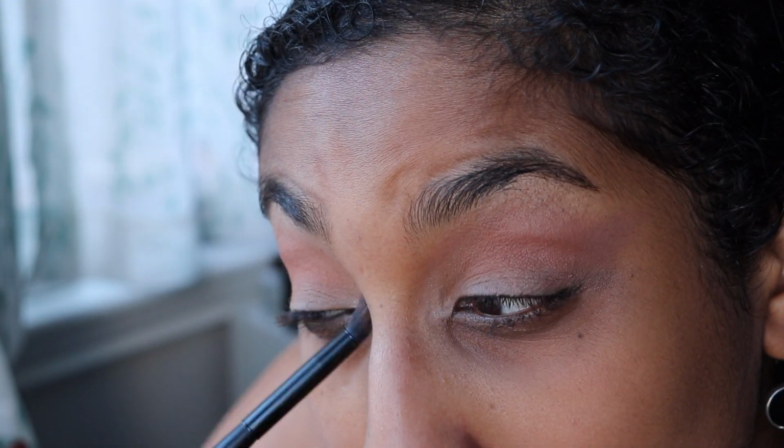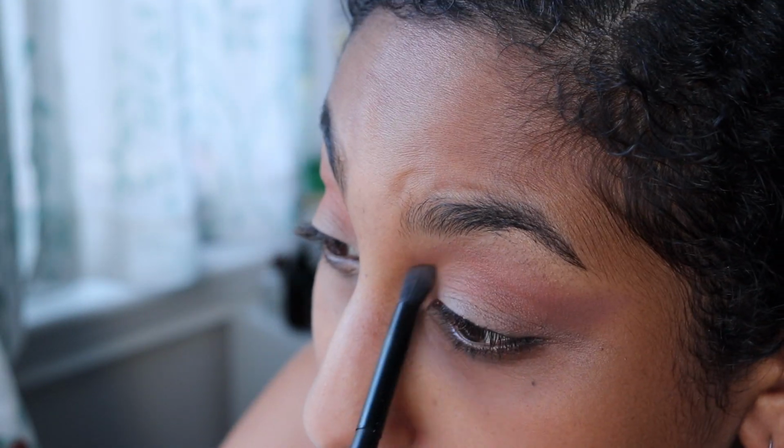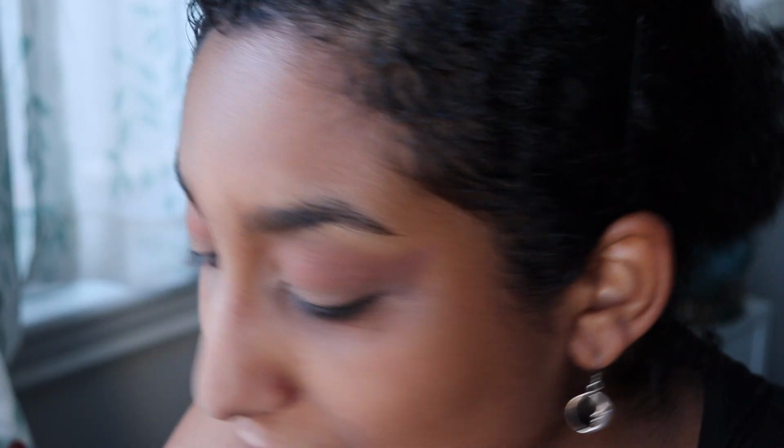I'm gonna run a little bit of raw sienna where I put golden ochre, not to cover it all the way up. I just feel like it really washes me out. Yeah, that's a little bit better. I'm not great at cutting the crease, but I'm gonna give it a shot. And I'm not gonna use the same BH Cosmetics concealer because this set really fast. Faster than I can work. So I'm gonna go in with an older standard, which is my LA Girl Pro Conceal in Fawn.